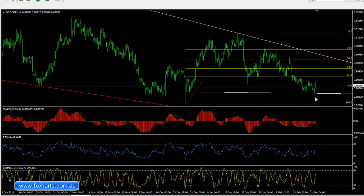On the top side, this sort of 89.15 has been a bit of a trap for it. It's come back quite sharply every time it's made it up there. But if we can take it out, then we're probably headed back towards the 89.30, 89.40 area. I'm not sure we've got the legs to get up there today, though.